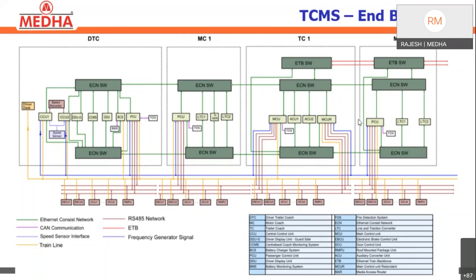After that, if communication fails, meaning both the main and redundant channel ECN switches fail, then the CCU generates a frequency generator signal. In version 1, there is a separate FGU, but now that hardware has been merged into the CCUs, the central computer unit, and the CCU only generates the frequency output signal. That is called FGU, frequency generator unit. This also acts as a train line signal and goes to all the computers.